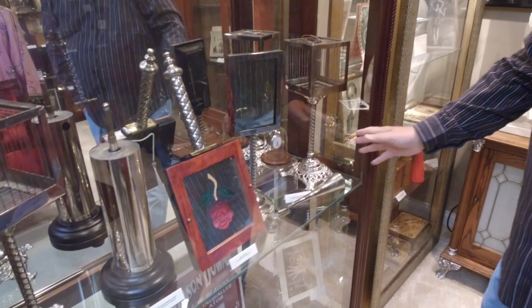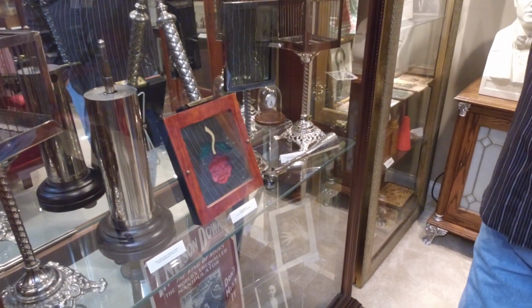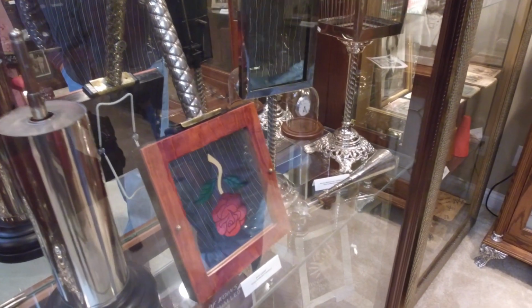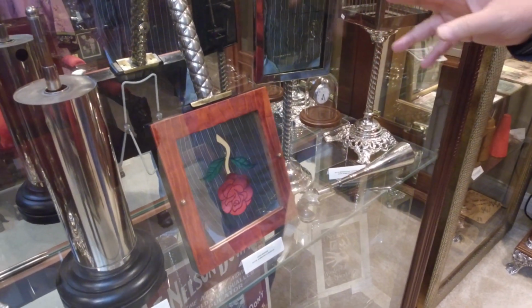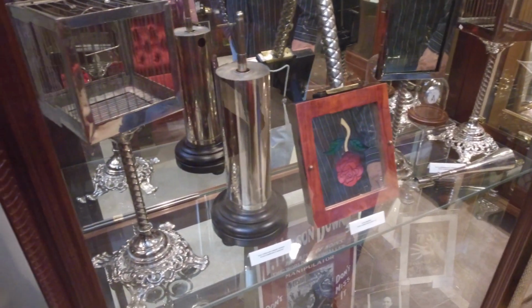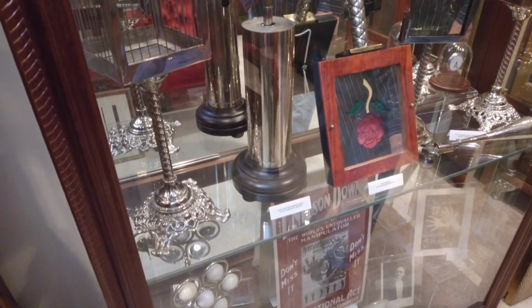The next row of things here all belong to Fu Manchu. So there are traveling bird cages, there's the watch target, there's a color-changing mirror, and a blue phantom tube, all belonging to Fu Manchu.